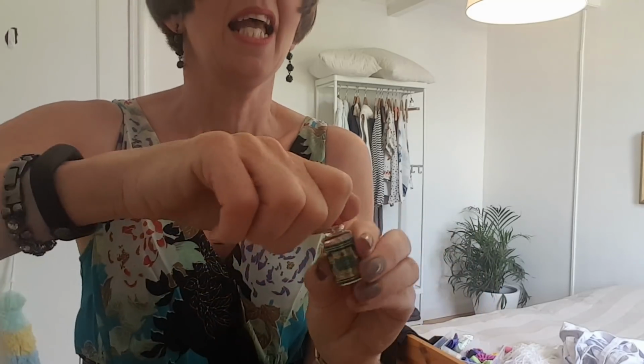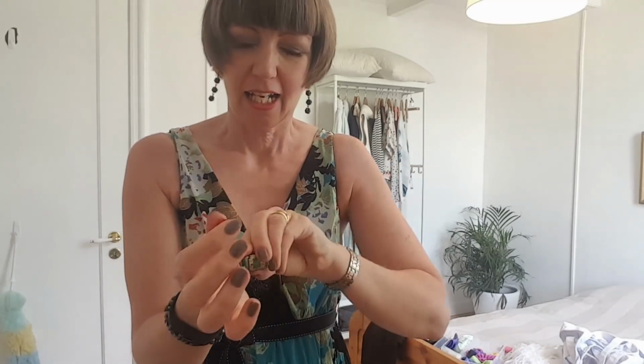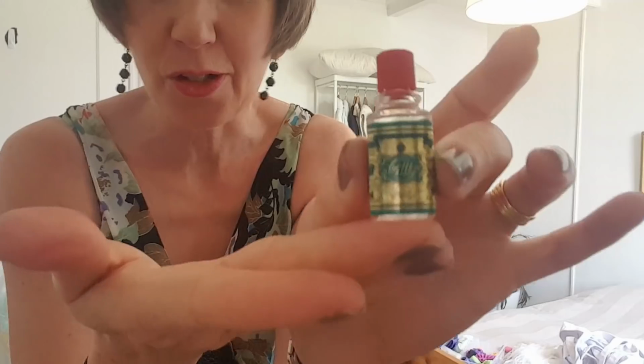Now I don't know if any of you know this. I think it's 4711, and this smell, it just reminds me of my youth. It's really, really strong citronella, you know, lemon. And I've just got something about these tiny little bottles. I love these tiny little bottles.